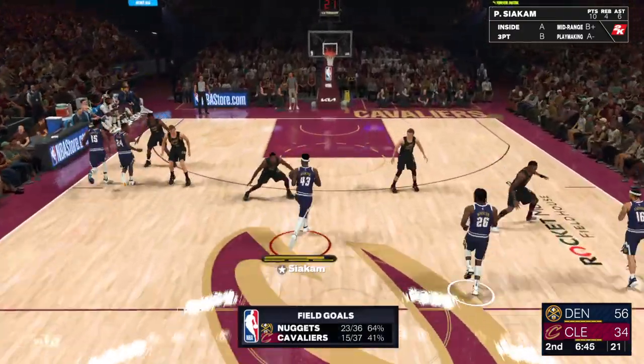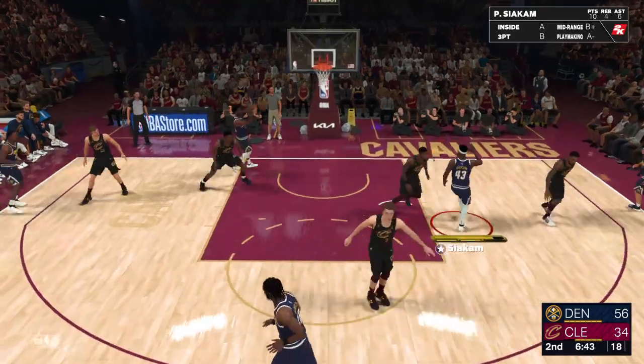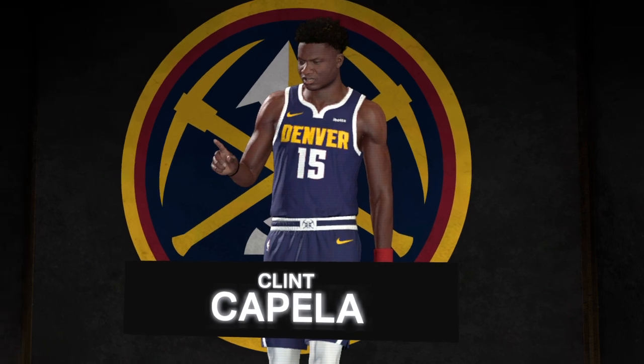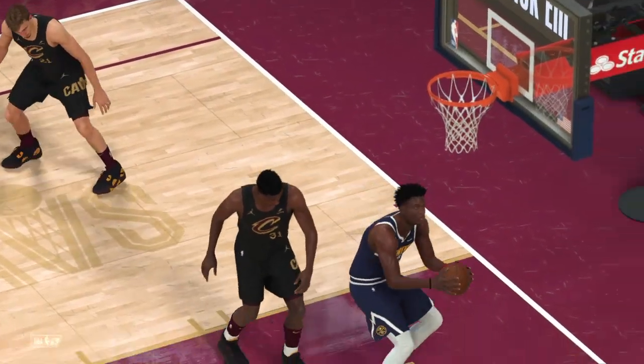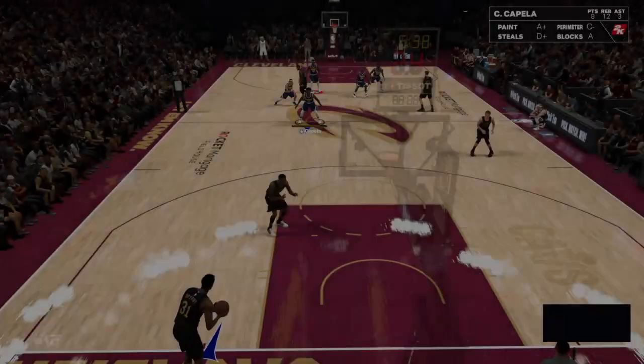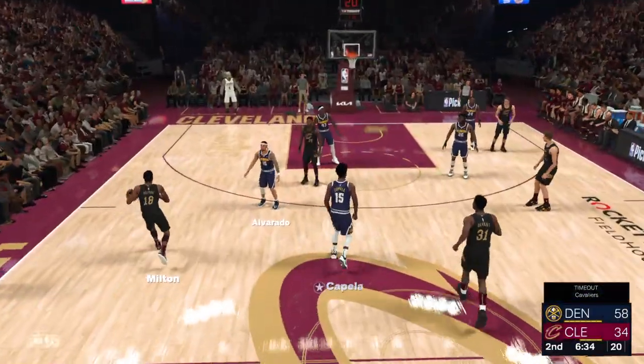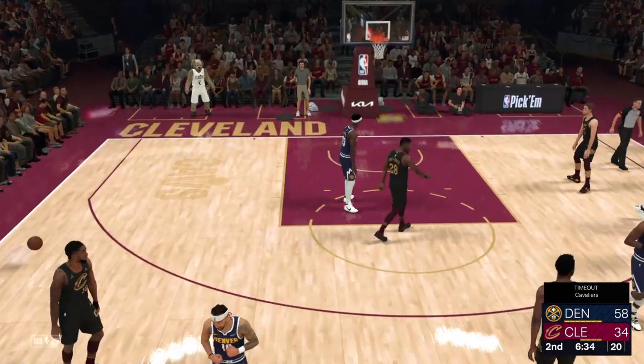And Siakam has got the ball here for the Nuggets. There's the feed to Capella, and the dunk by Capella. It doesn't get any easier than this. Capella's work ethic is what allows him to get those dunks. For Cleveland, they've gone 4 of 10 in the second quarter from the field, and the Cavaliers call time here.